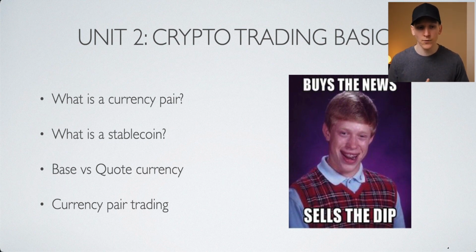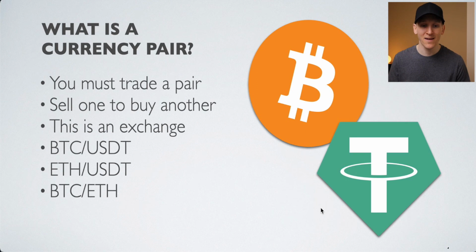But I'm going to go through what a currency pair is. So when we're trading cryptos, we have to trade in a currency pair. Also, what is a stablecoin? Super important for beginners to really understand what these are. A base versus a quote currency, really important when you're trading. And then trading currency pairs in general.